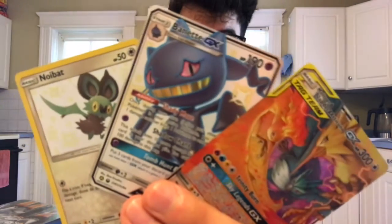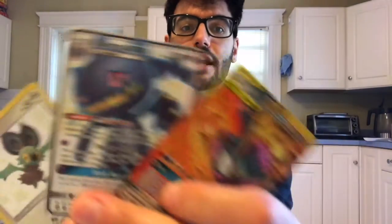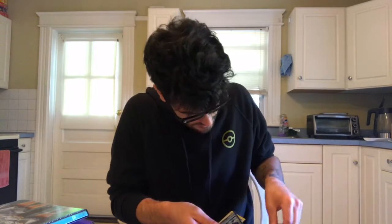That full art shiny Banette from the Shiny Vault. That cute Illinois bat from the Shiny Vault. And of course, the bird trio. So, 44 out of 68. That's gonna go right here. Shaping up pretty nice. Bandit definitely gets a sleeve.